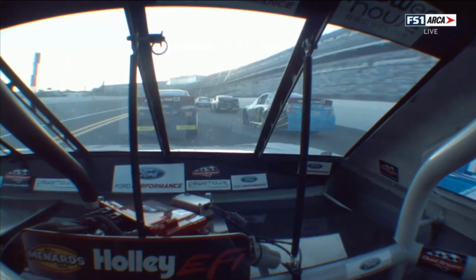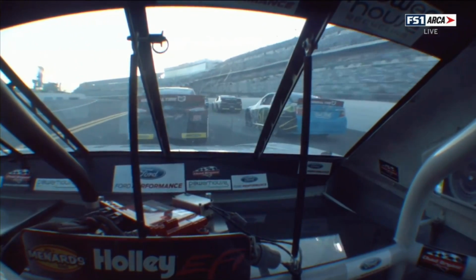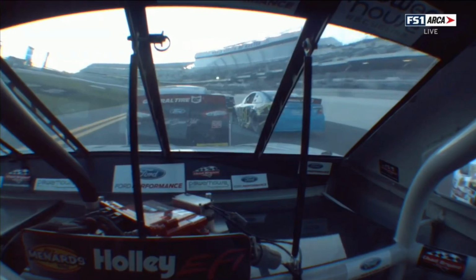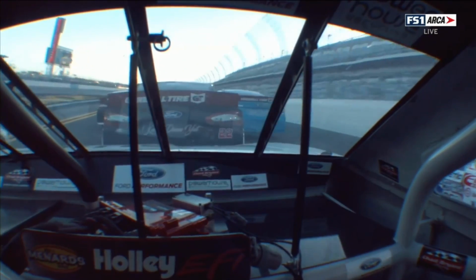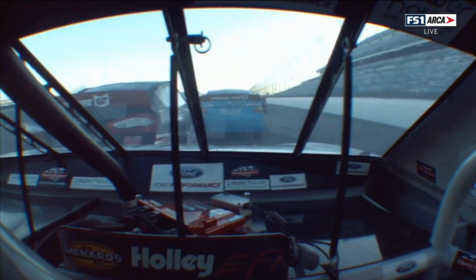Restrictor plate racing, you hear about it all the time. We don't like to talk about it, but it was the big one. Riding along with Jacob Hefner, you hear him playing with the throttle. That's the lap car they're going by right there. You see the 61 move down, makes contact with Connor Hall in the 22, and there's 52 of Natalie Decker getting into the 77 of Jacob Hefner.